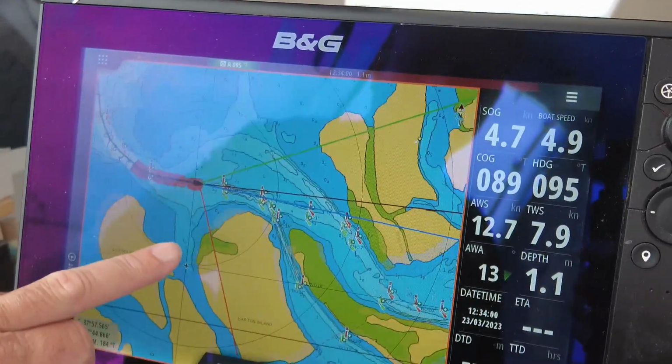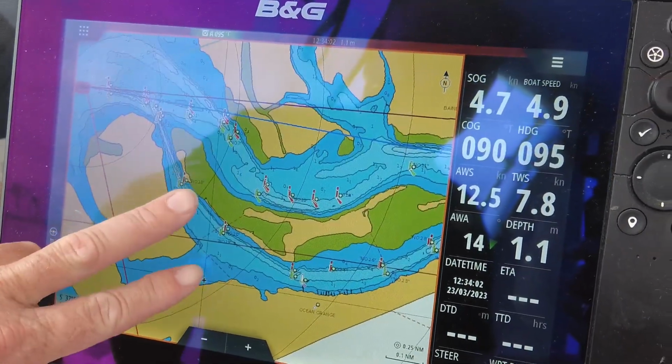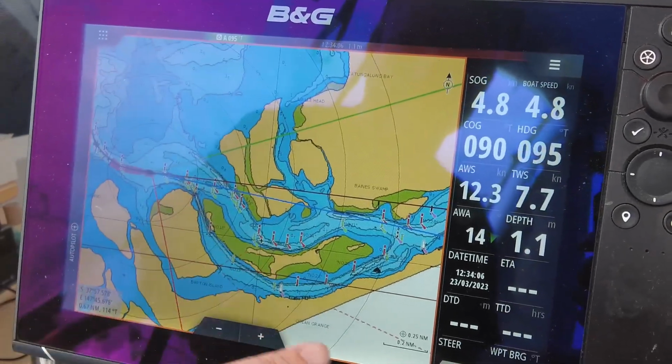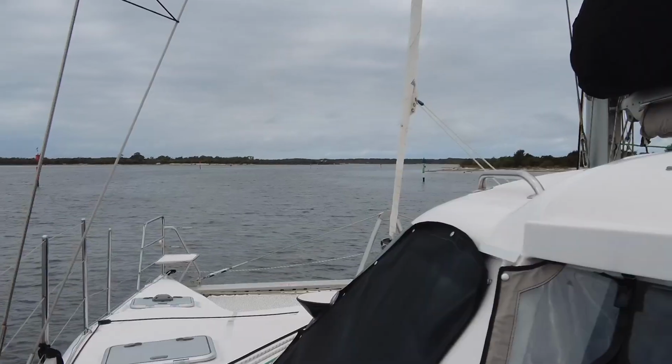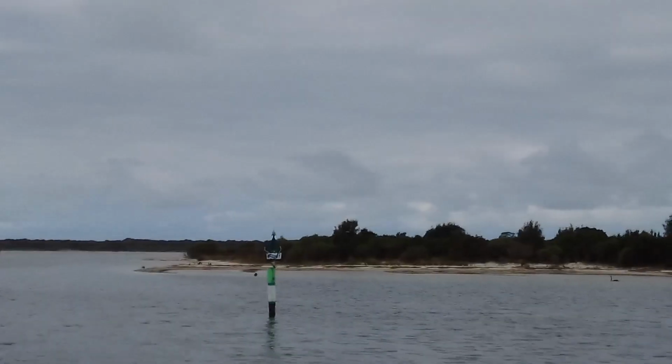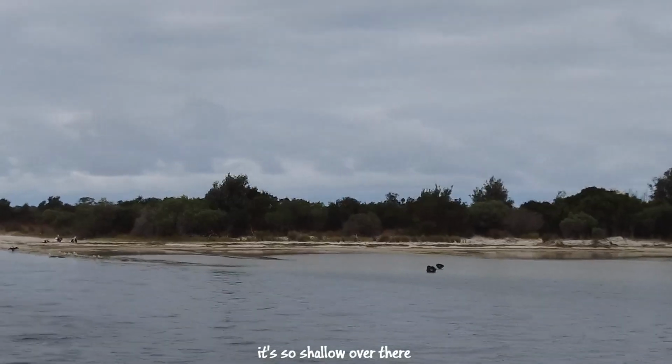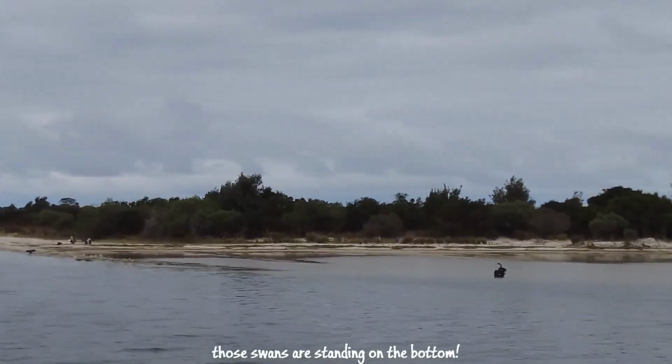Danger. Alright, our goal is to get right down here somewhere. So we're going to weave all this. These swans are standing on the bottom. They are.